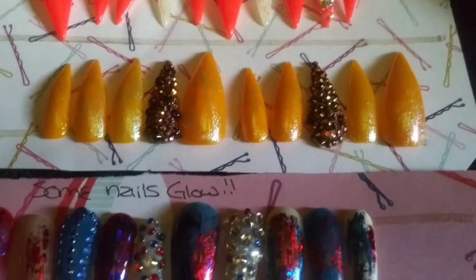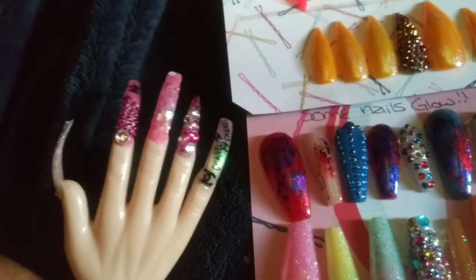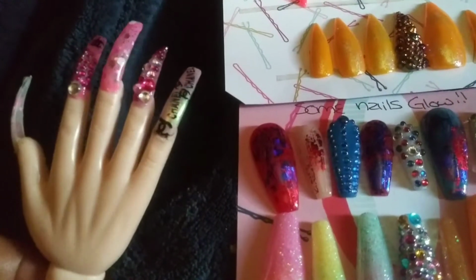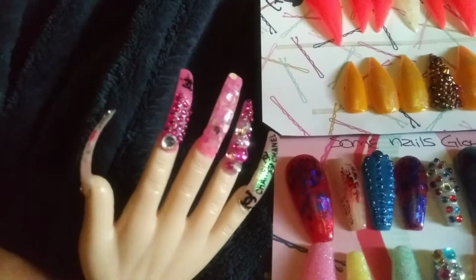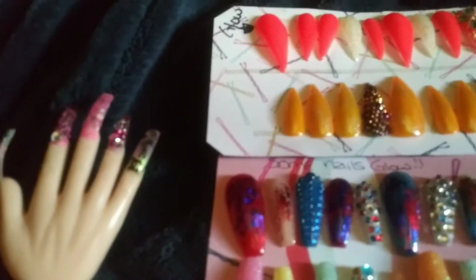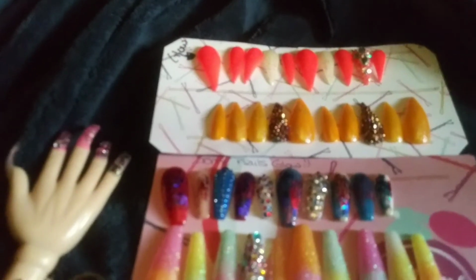Yes, ma'am. And then she sent me this really, really cute hand with stiletto and coffin nails. They are so cute with the Chanel print on them and bling. Look at that. Very, very cute. Super talented. You guys got to go check her out on Instagram.